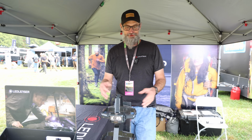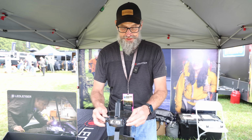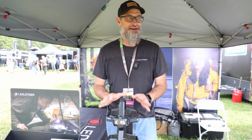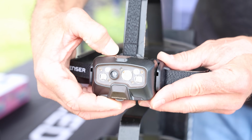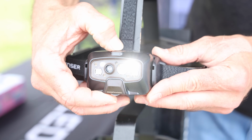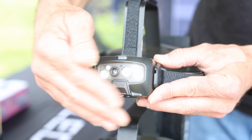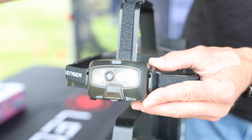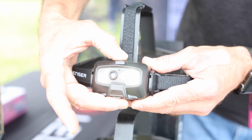Hi, I'm Rob with Lenser, and today I want to talk about our brand new series of headlamps, which this is the first time anybody in the public has actually seen them in person. And the top one here is called the HF8R. It's got adaptive light beam technology. So if you turn it on, it senses the environment, and as you're using it, it actually adjusts both the focus and the dimming of the light.